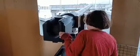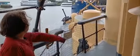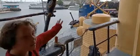Shoot off to the side. So there's another ship over there, and they have the big cannon right here. Here's a good view of the bow right now. So you have the main cannon right there, and then three big anchors all the way over there. So down here is a staircase going down into the deck. So let's go.